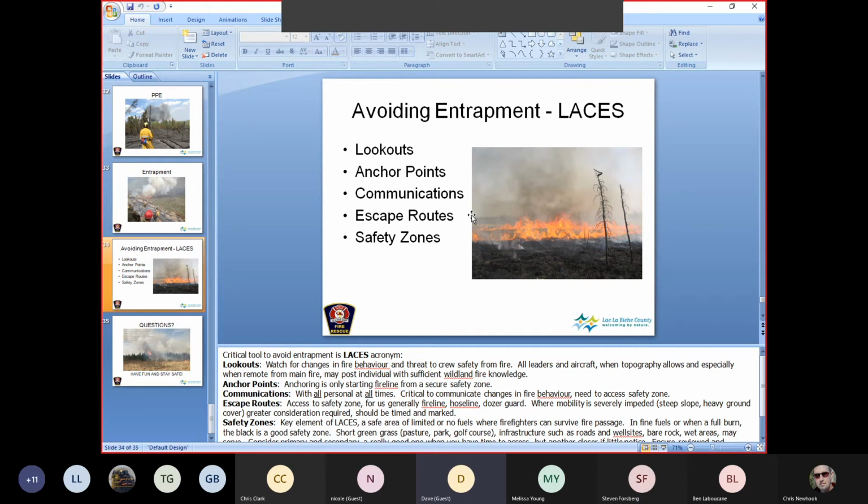It's part of accountability, but also that lookout. If you can't communicate the changes that you're seeing, then what's the point? So you have to have communications with all people at all times. And it's critical to communicate those changes in fire behavior, especially for the need to access safety zones. An escape route is how you're going to get to your safety zone. Very often the hose line or the dozer guard is an escape route to get to your safety zone.